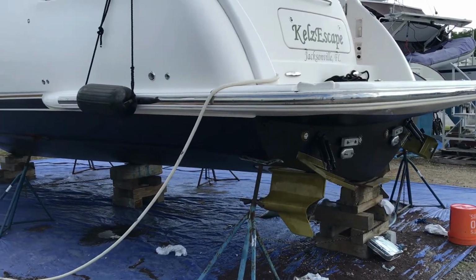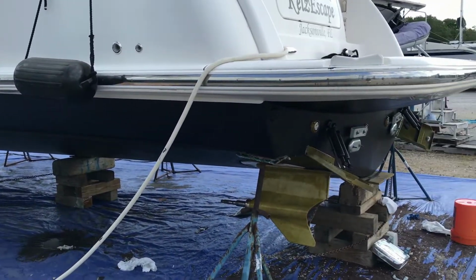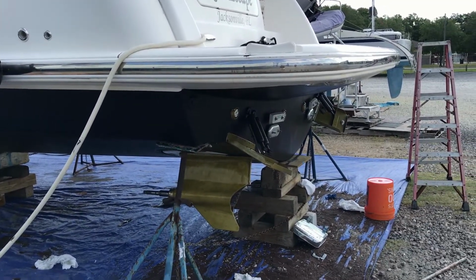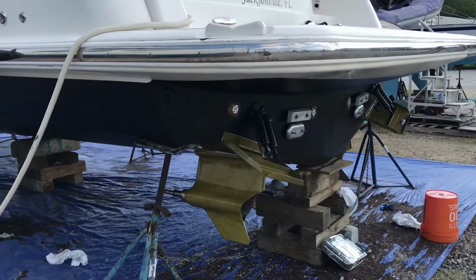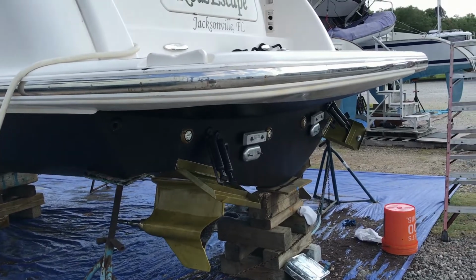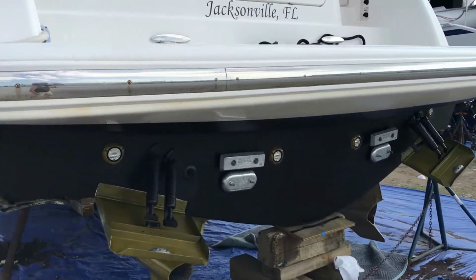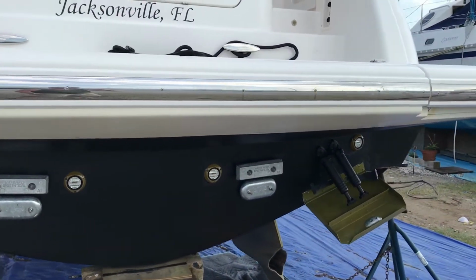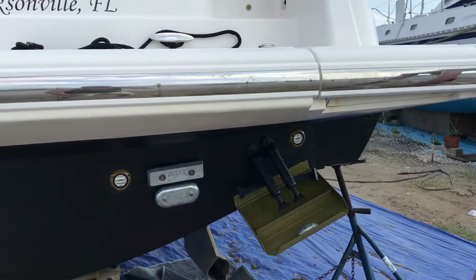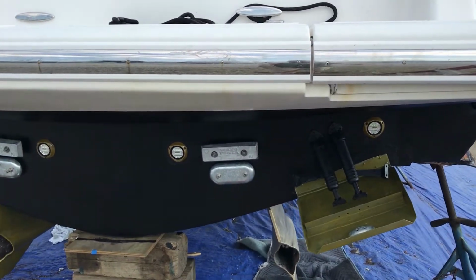Everything is getting its final coat. Bottom paint is complete. Trim tabs and drives have prop speed on them. New zincs, new anodes, and we have the lights, which I just pulled wires to the dash for the switch. We're getting close. Could be a Monday departure versus Tuesday, but we'll see what happens.